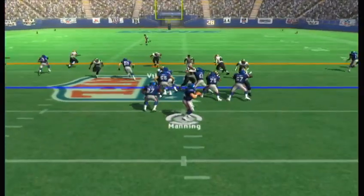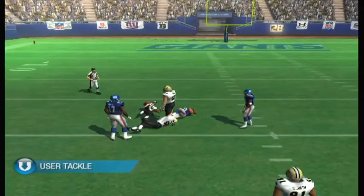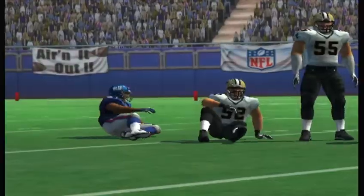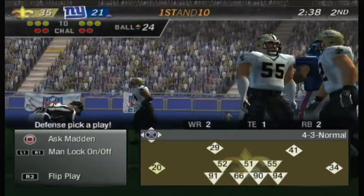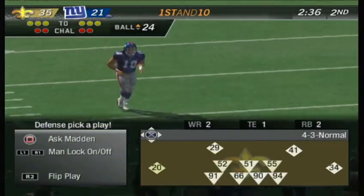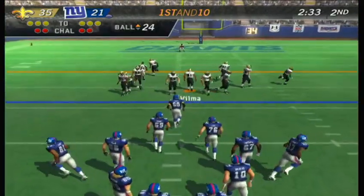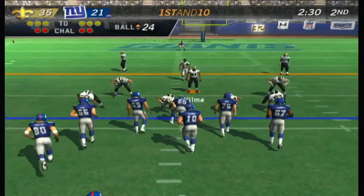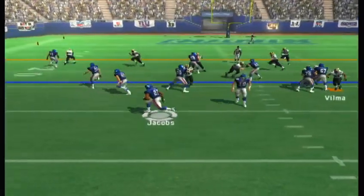The Saints line up in a 4-3. Throws it right on target to the wide receiver. Morgan is there for the tackle. He brings it in for a big gain. Almost every wide receiver gets better at running routes as they get older, and this guy's no exception. First and 10. Ball on the 24-yard line. Williams lines up in a 4-3.